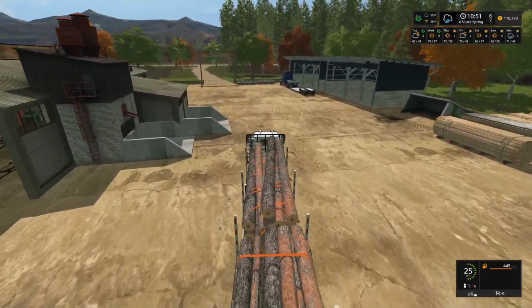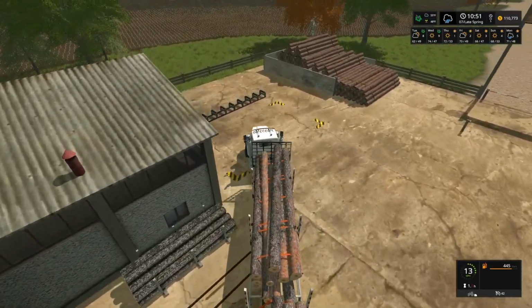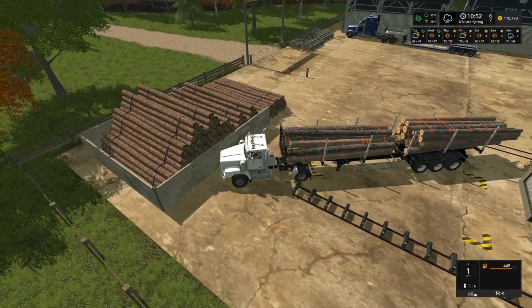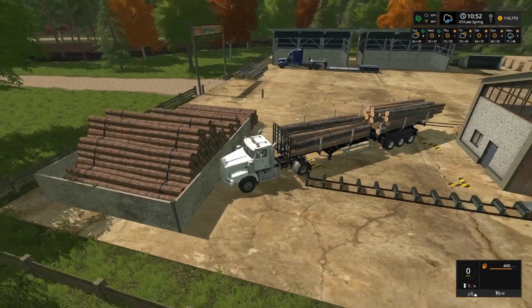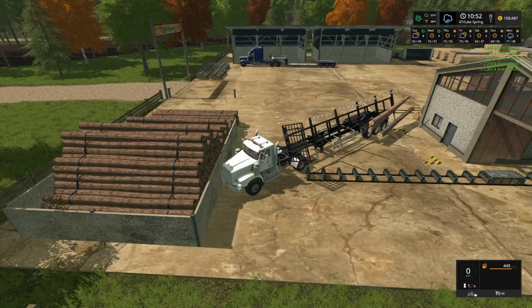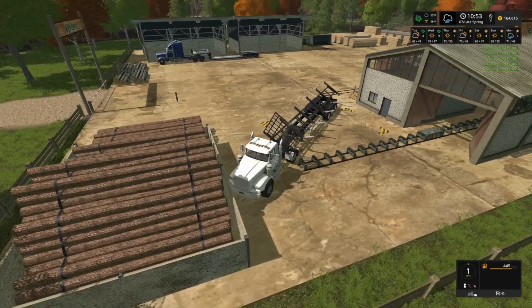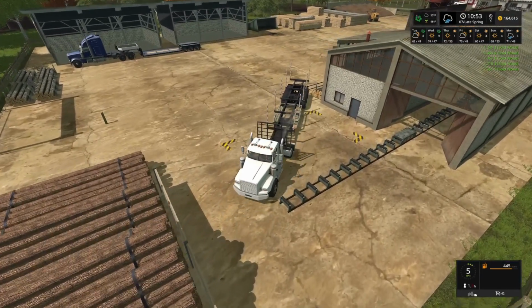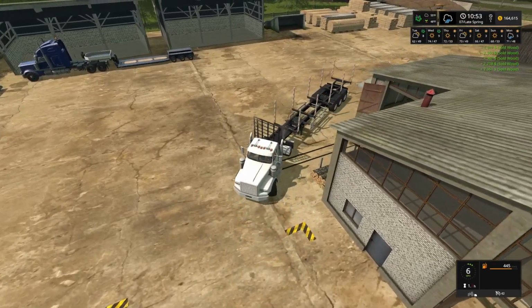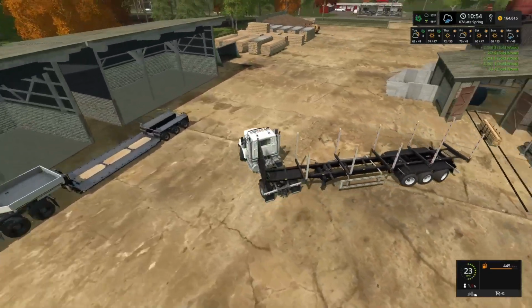$110,000 is going to turn into, I'm hoping, $170,000, but I don't think we'll have that much. I think I'm a little shy of a big full load, but we'll see. $164. So we came close. Yeah, that's what I knew I was going to be short. 54,000. That's not too bad. That is not bad at all.